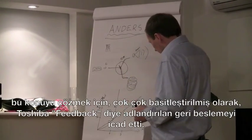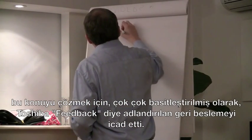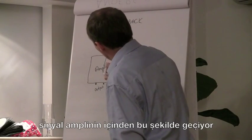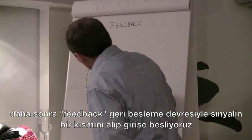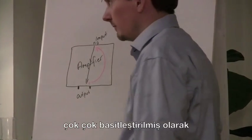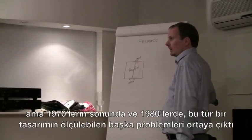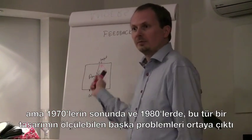So to fix this, in very simplified terms again, Toshiba invented something called feedback. The signal goes through the amplifier, and then with a feedback correction loop, you take parts of the output and ship it back to the input. It's very, very simplified. This is feedback. And by doing this, you correct for the odd rising curve. But in the 80s and later in the 70s, people started detecting and measuring other problems with this design.